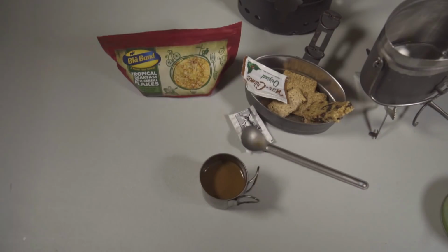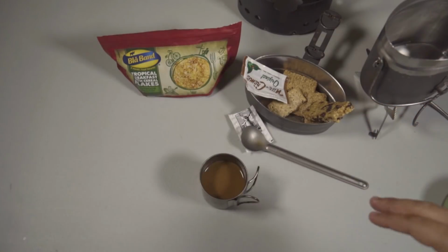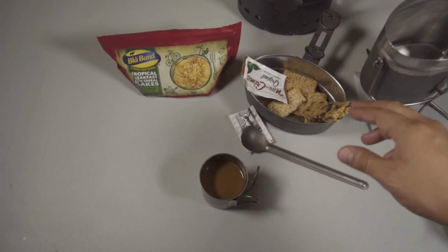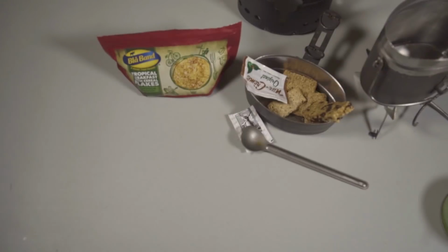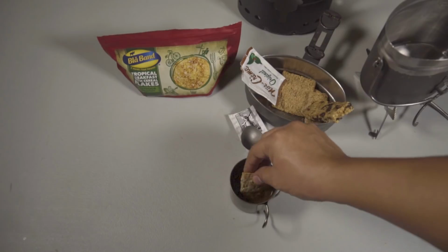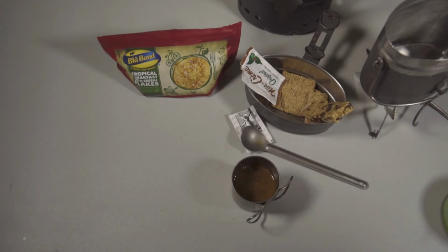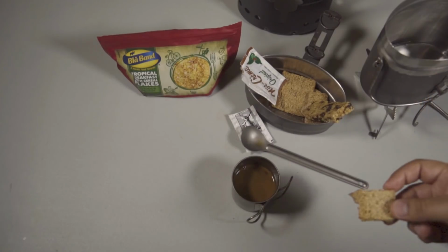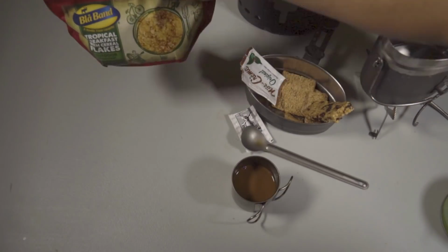Wow, that is excellent. You get a nice sweet tartness from those cranberries. The Rice Krispies are nice and crunchy and crispy. That is a really good cereal bar. Let's chase it down with some coffee. And why not dip the biscuit in our coffee? That is really good.